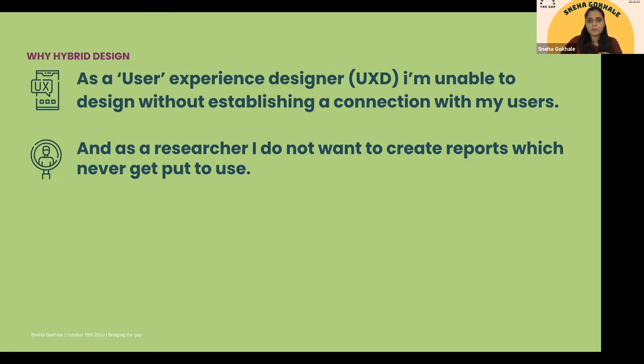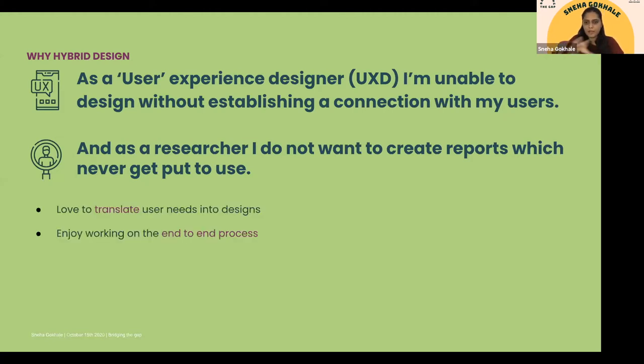And personally for me, that was extremely frustrating because I wanted to show you the value of those words by translating them into interesting services or products or whatever that might be. So I think my love for translating those user insights into design is what made me realize that, okay, I think I'm meant to be that generalist, at least for now. I enjoy it, and of course, I enjoy that end-to-end process as well.